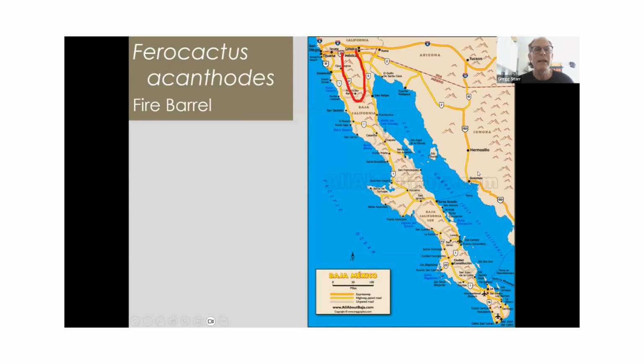Okay, the next one, Ferocactus acanthides, is up in northern Baja California, again, up in the Sierra Juarez and down across the pass there, San Matias Pass, and into the Sierra San Pedro Martir. So again, it stops at the border, but the species does go up into California and all throughout a lot of Arizona too. So that includes a couple of other subspecies over in Arizona.